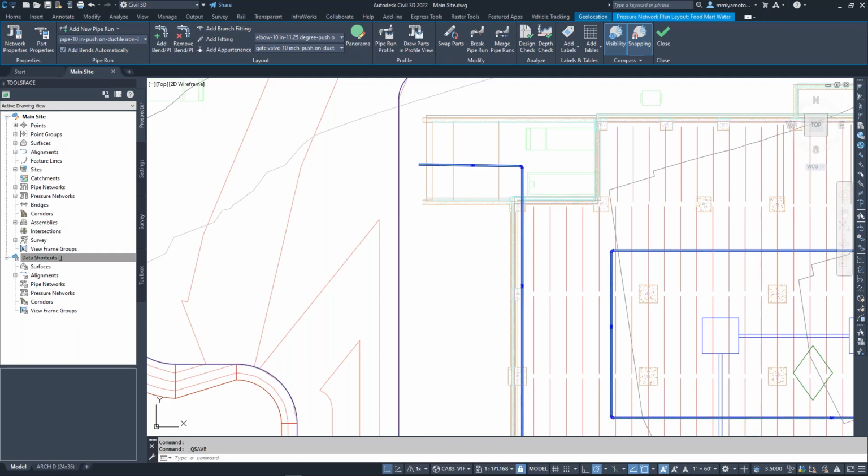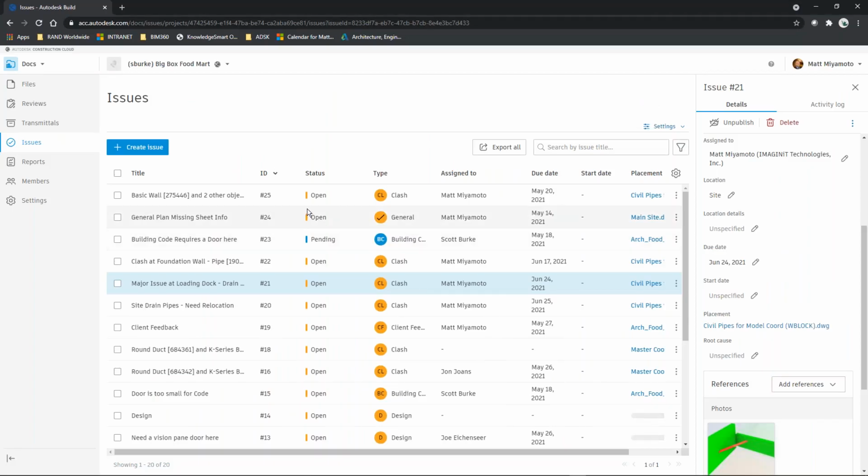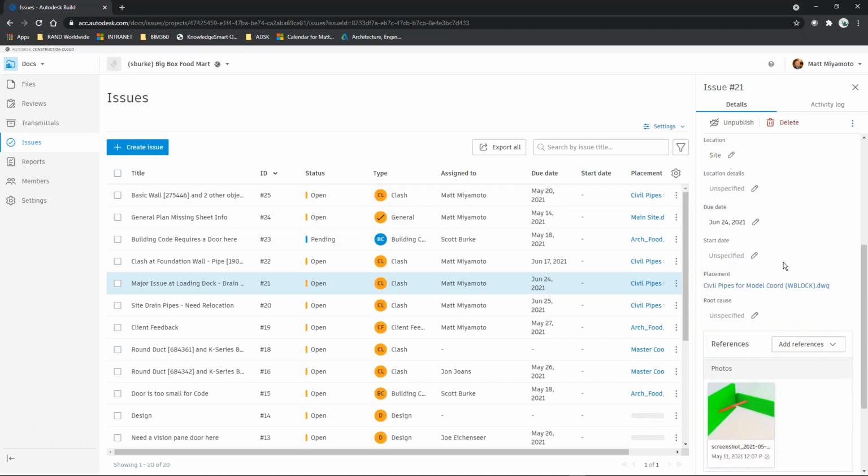I also need to then export a new clash detection model. So I'm going to export a cleaned up file with just the pipe system that I can then post back to my clashes folder, where Scott can rerun the clash and resolve or see that the issue is resolved.